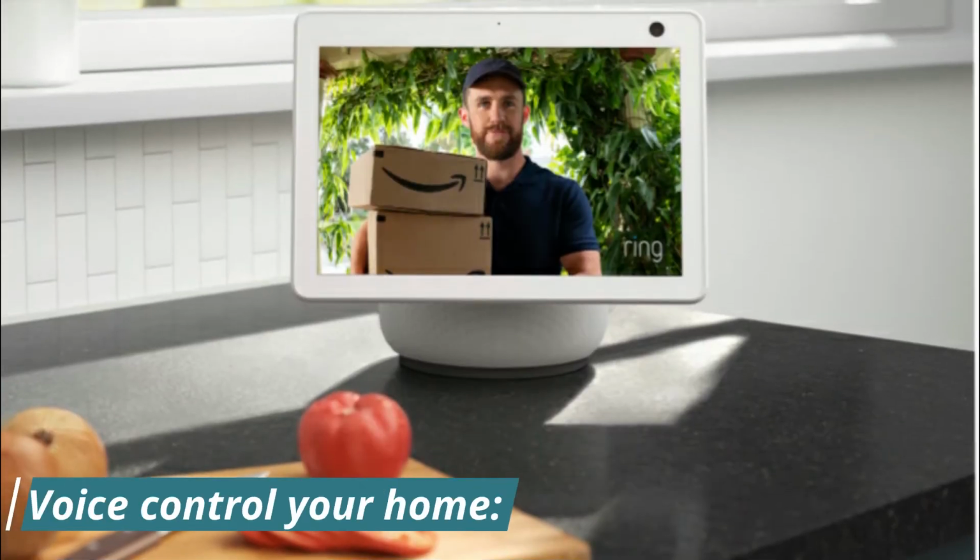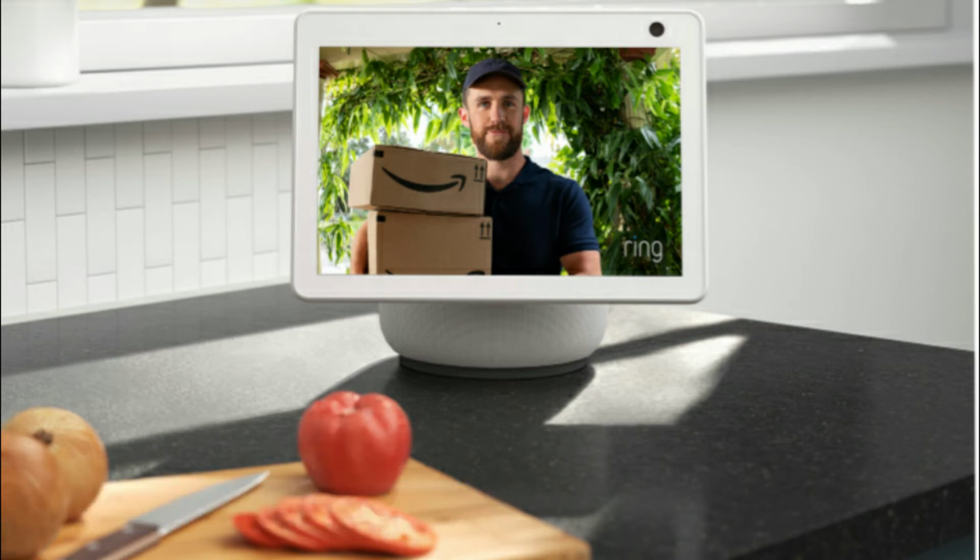Voice control your home. Alexa can control thousands of compatible smart home devices like security cameras, lights, thermostats, and more. Just ask her to show you the front door camera or brighten the kitchen lights. Easily set up and control compatible Zigbee smart home devices without the need for a separate hub. Say, "Alexa, discover my devices," and Echo Show 10 will discover and set up compatible devices so you can control them with your voice or manage them on screen. The hub also works with select Ring smart lighting, solar lights, and bulbs.